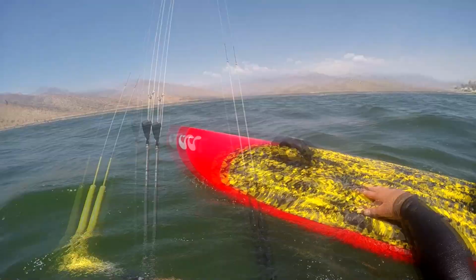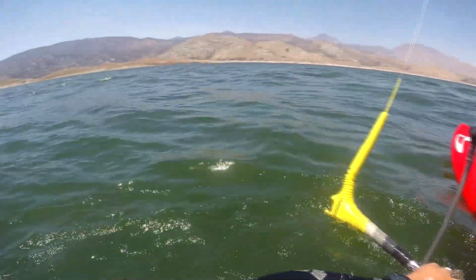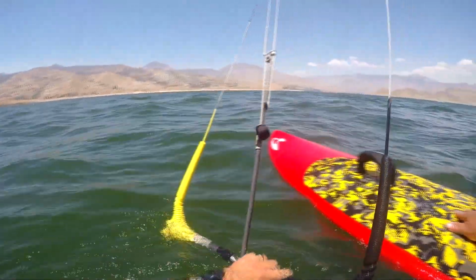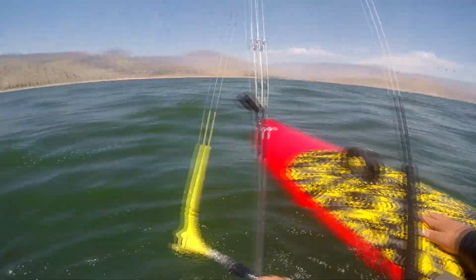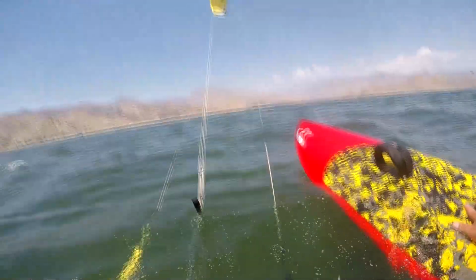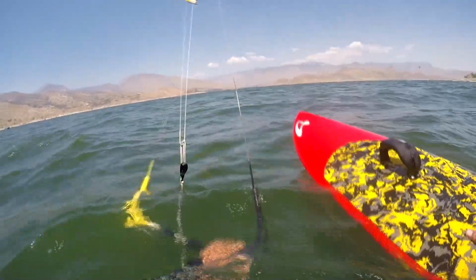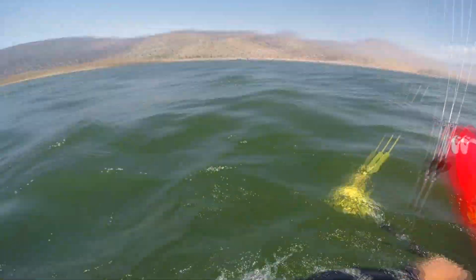I know it wants to fly if the bar's out, but I was kind of feathering it in and out, and just waiting for the wind, just waiting and waiting and waiting, just trying to make sure I can keep my kite in the sky. And I know it's not looking good because it is not trying to fly.